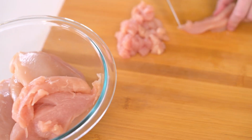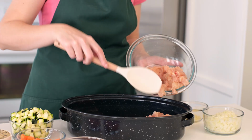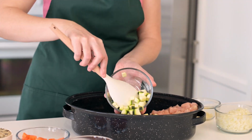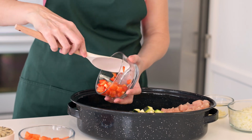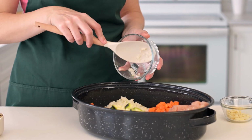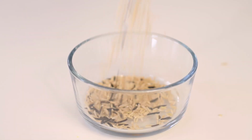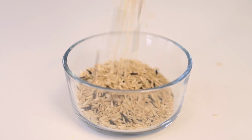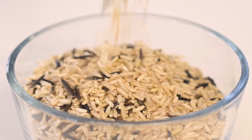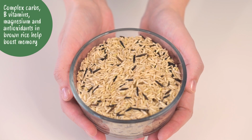The next step is to chop the chicken breast and add it, along with the veggies and a blend of brown and wild rice, to an oven-proof pot. I like to call this recipe non-traditional biryani. It borrows a few elements from the traditional recipe but adds some unique twists for a quicker version. Traditional biryani is a dish popular in India and Southeast Asia. It uses basmati rice, but today we are using a blend of brown and wild rice for its brain-boosting benefits.